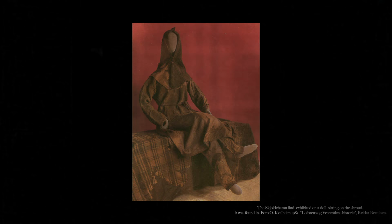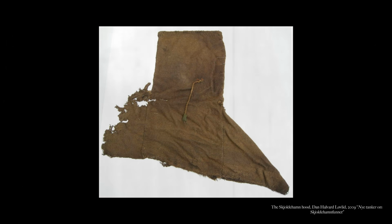In the context of other early hoods, there's also another one that is often mentioned, namely the... Now I should say this right. Sköldehamn hood. It was found as a part of a whole costume in a bog near Sköldehamn in Norway. During the latest examinations of it, it has been dated to 1050 to 1090 AD. And that is placing it in the late Viking or early Middle Ages, whatever you want to call it.